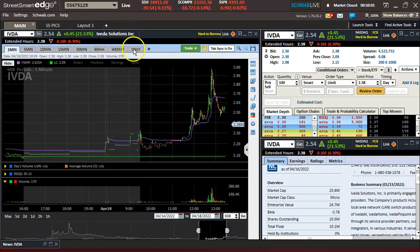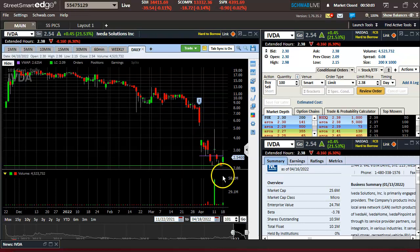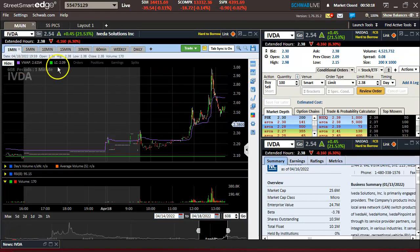And this is something I'm gonna start tracking: the multi-day bounce when it's not taking off for over 150%, 200% plus. When it's in the range of 80, 100%, maybe less than that, see how the bounce works out there. And today, with IVDA, looking like any other multi-day bounce.